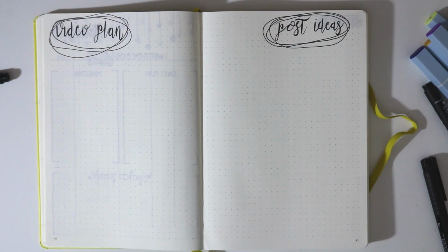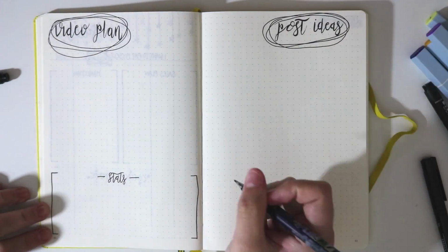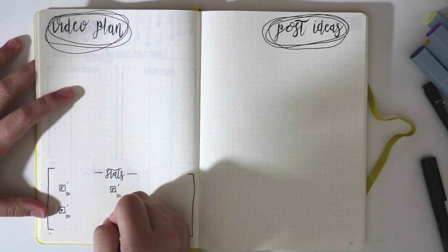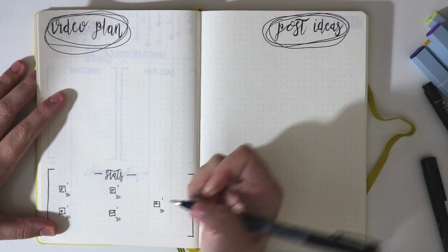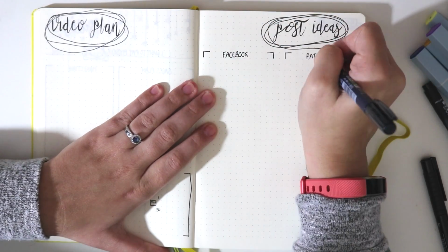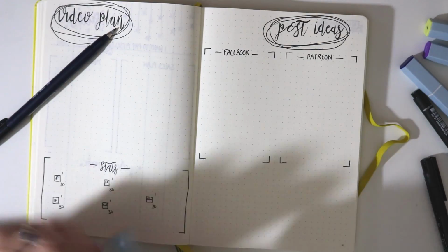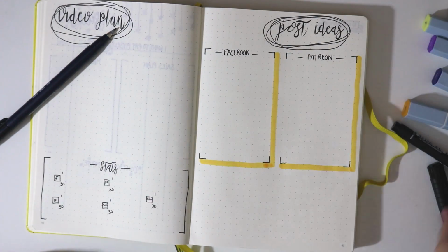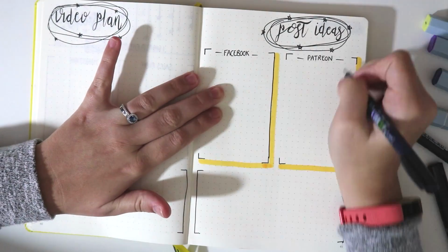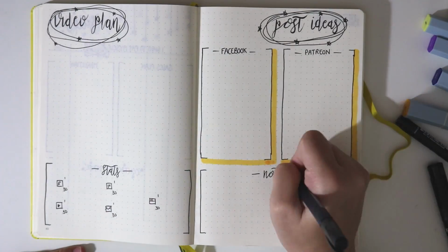I also write down all of my social media stats, so I track my growth on Facebook, Instagram, Patreon, my newsletters, and also YouTube. On the opposite side, I've got post ideas where I write down any ideas that I might have for important posts that I want to make on my social media pages. I don't really write down posts that I want to make for Instagram because I don't particularly use that platform very much, but Facebook and Patreon are my main ones, and of course I don't need a box for YouTube because that's for the video plan.